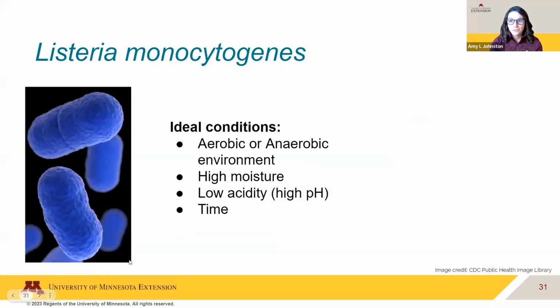So I think of Listeria monocytogenes as a very clever microorganism, because it's what we call facultative anaerobic, which means that it can survive and grow in an environment with oxygen, but then also one without oxygen. So it's very tricky. It can also grow in cold temperatures, and that can also make it challenging to control. It can survive and grow in temperatures as low as 34 degrees Fahrenheit.